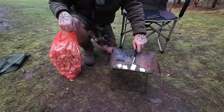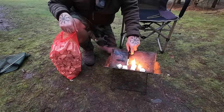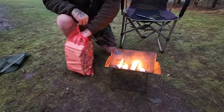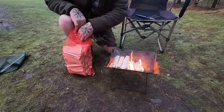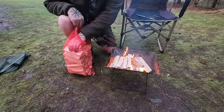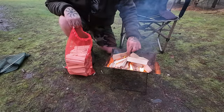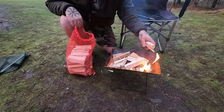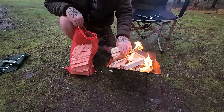Right, so we get these lit. And these are just your normal sort of box standard barbecue lighting fuel blocks. Now, even when wet, these light. So they're a good thing to have in your kit. I'm just going to put some kindling on this now. This can all be purchased from the shop up the top. And crisscross it so you can let the air get through it. And you see that black smoke coming off there? That's the oils in the firelighting blocks. So it's as easy as that. Don't muck about.